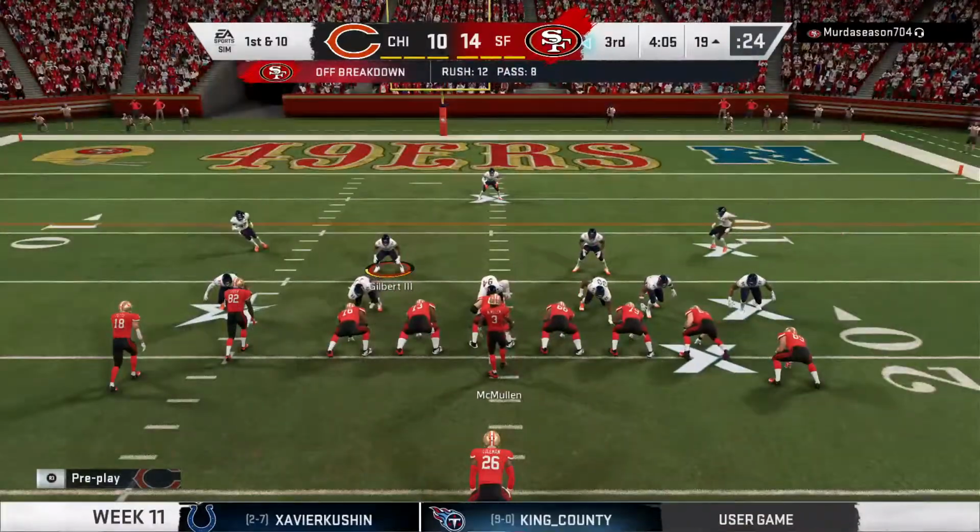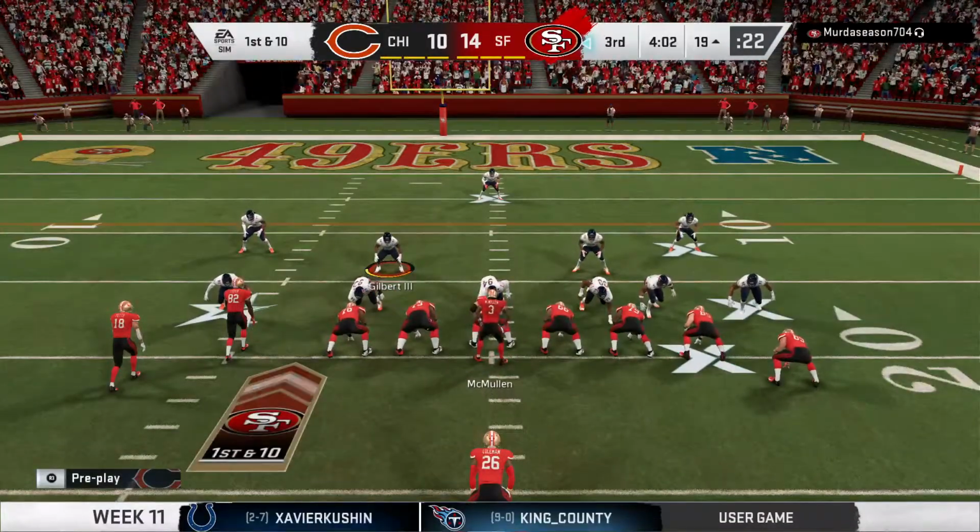Ready? Mike 5-4. Mike 5-4. Go, go. Oh, yeah. Oh, yeah.